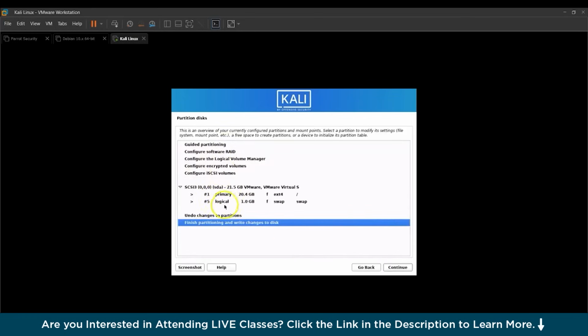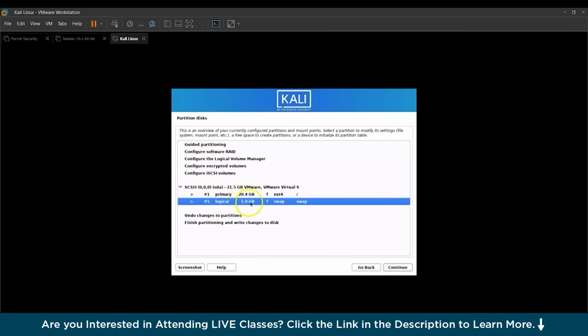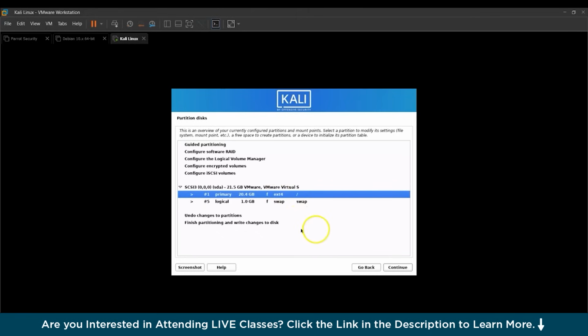This is just an overview of the partition it's going to make. As you can see, it has a primary partition of 20.4 GB and a logical partition of 1 GB used for swap memory. Now these kinds of naming can be confusing for people who are not well versed with Linux operating systems or in general virtualization. But for now, you can go ahead and press on continue, as this will be fine.